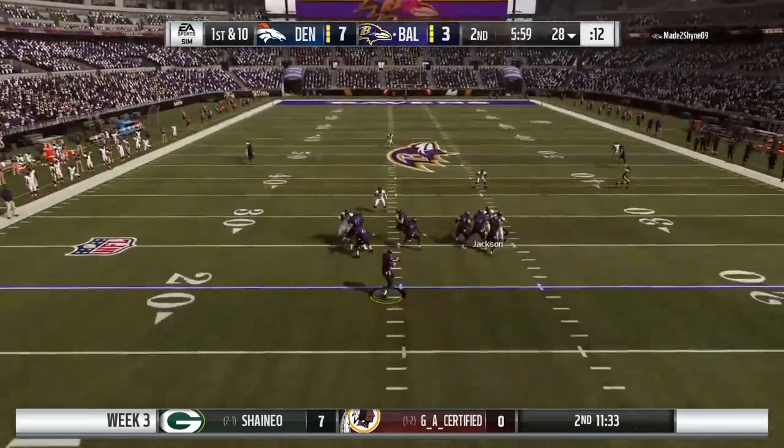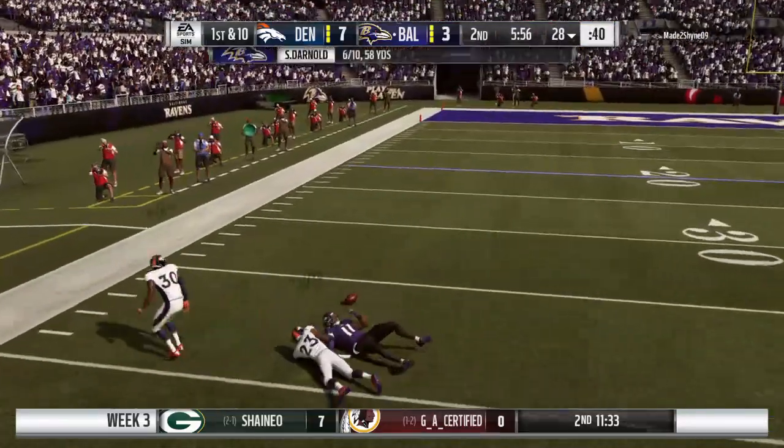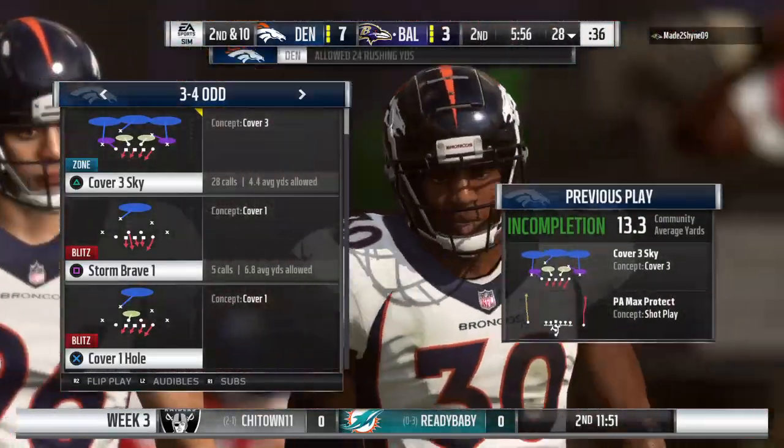They go play action here on 1st down. Looking deep for Julio. And it pops free. The collision there jarred the ball loose and brings up 2nd down.